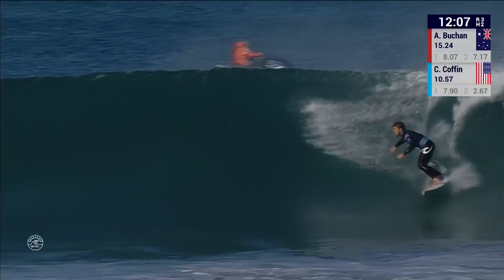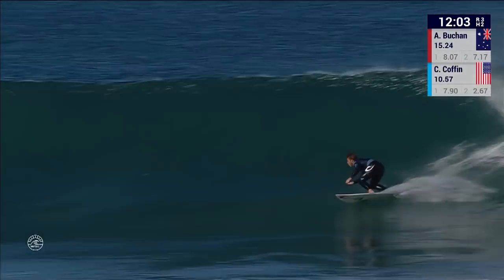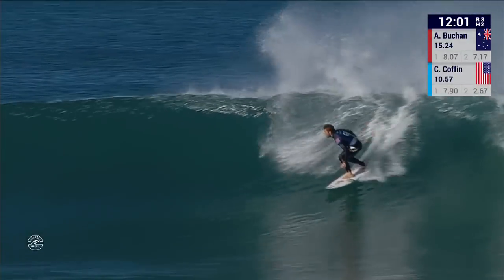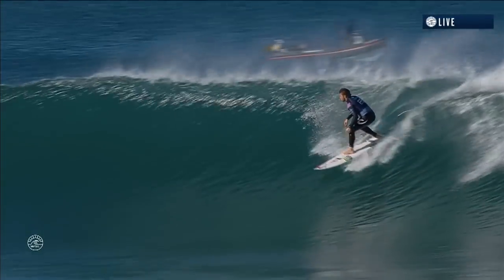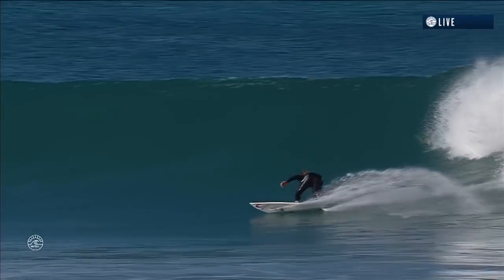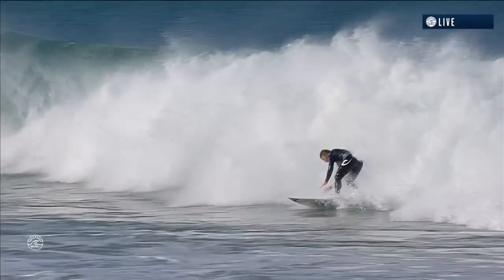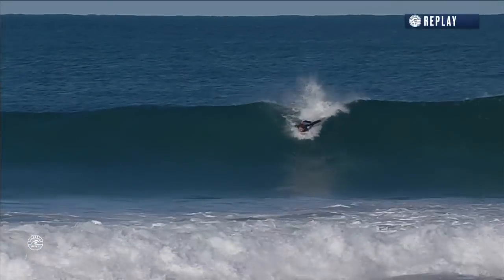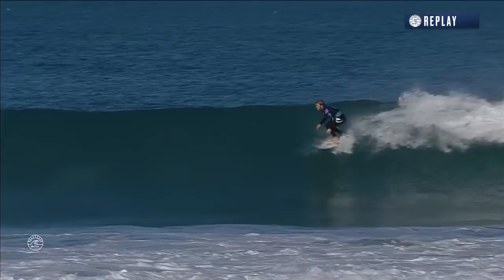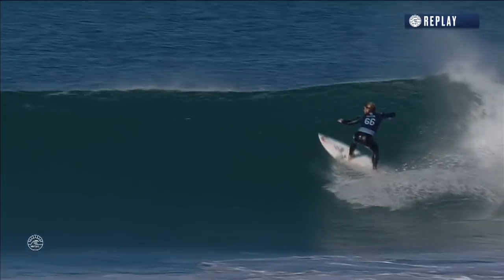It might just go excellent, but Connor Coffin trying to keep himself in this heat. Has a 7.9 to his name. He could be chasing something pretty sizey with this ride. Linking his turns together, beautiful. Beautiful stuff, just digs that board in on the last turn. Surfing critical, and surfing his way to an excellent number, because the wave potential was a little bit lower than what that score came in as.